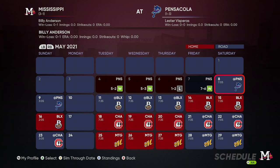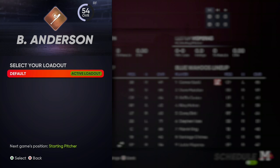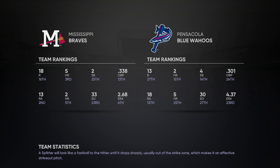We hear all the time from people around the game that Double A is where you start to see the breaking balls that are really set apart from what you've seen before. That can be a big challenge for a young player.